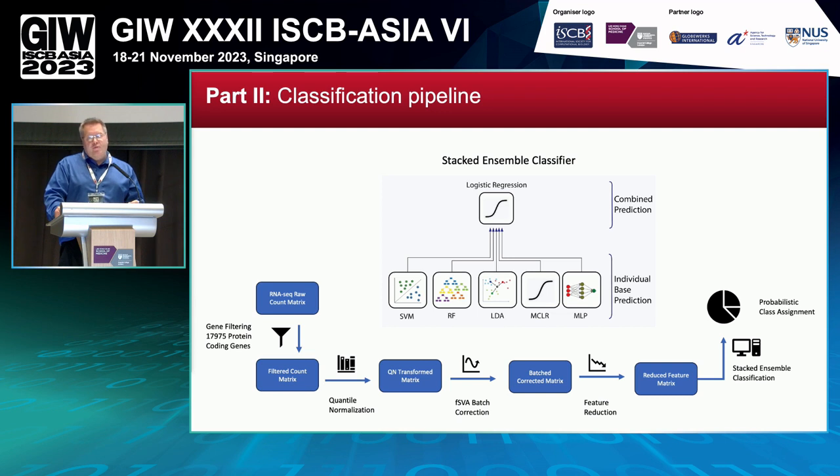And then once we have reduced the feature matrix to a set of features to be fed into our classifier, it's a stacked ensemble classifier consisting of 5 individual base classifiers and then one logistic regression model to weight each of the individual predictions from the 5 base classifiers to give a probabilistic class assignment. So as an output, we get what class this tumor belongs in and what's the confidence score that our algorithm believes it belongs to that particular class.